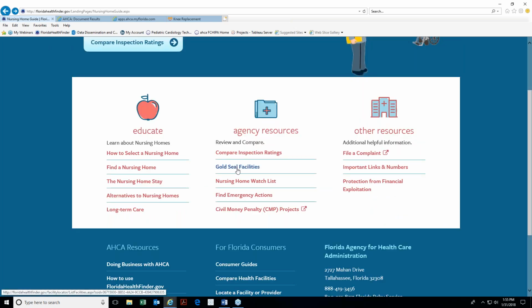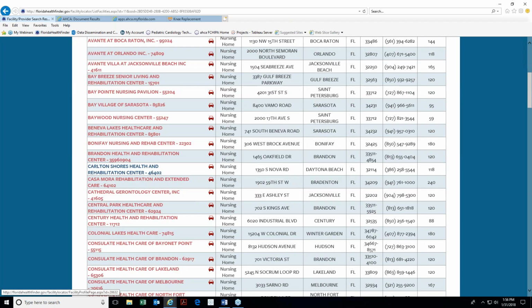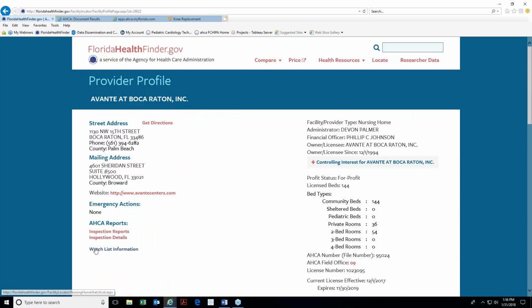And then scrolling back, right beneath Gold Seal facilities is the nursing home watch list. And if we click that, we can see this list identifies nursing homes that are operating under bankruptcy protection or met the criteria for a conditional status in the last 30 months. And that means that they did not meet or didn't correct upon follow-up the minimum standards at the time of an inspection. That put that facility on the watch list. And this is the complete nursing home watch list for Florida. If you click any of these provider names to visit their profile page, you will see watch list information listed right here under those AHCA reports. And you can click to read details about their status on the watch list.